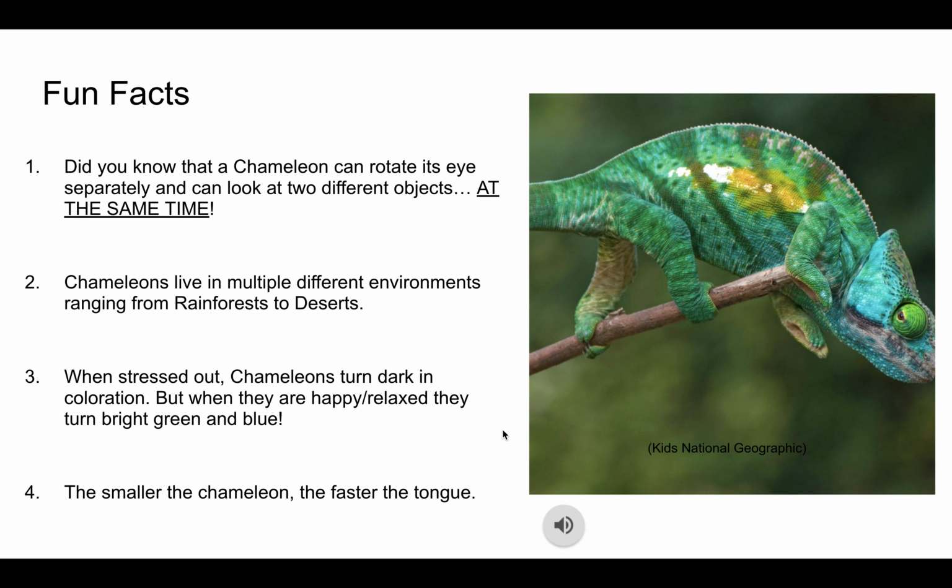Finally, here are some fun facts to conclude the presentation. Well, you already know the first one now. As we explained, the eyes of the chameleons are independent from each other, which allows them to see two different objects at the same time. Next, chameleons live in multiple different environments, ranging from rainforests to deserts. Among more than 200 species, almost half of them are located on Madagascar Island.